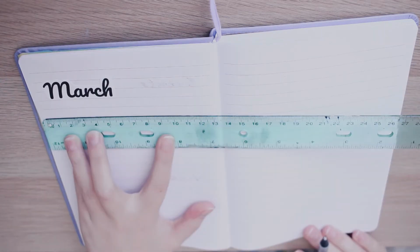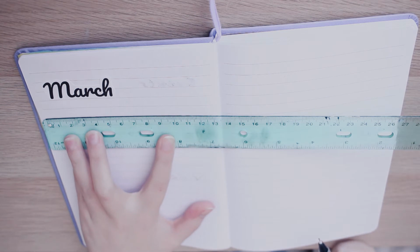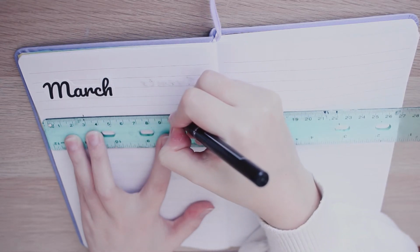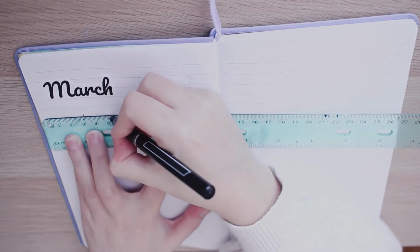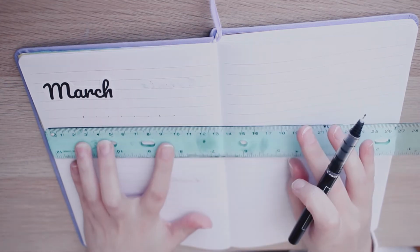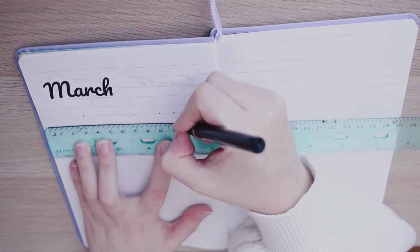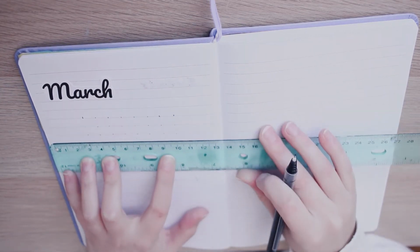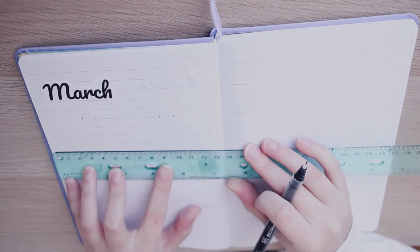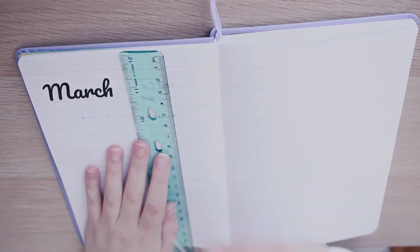So I'm going to build out my calendar here. I know that the length of my lines is 13 centimeters long, so I usually go a couple centimeters in, starting at 3 and at 10, and then each mark from there will be one of the days. I'm just going to go ahead and do that for the entire month. And now I'll go ahead and draw the lines out.